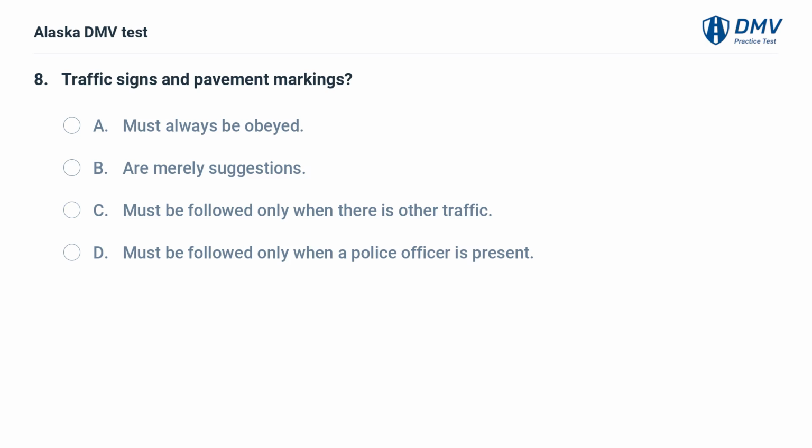Traffic signs and pavement markings. A. Must always be obeyed. B. Are merely suggestions. C. Must be followed only when there is other traffic. D. Must be followed only when a police officer is present.